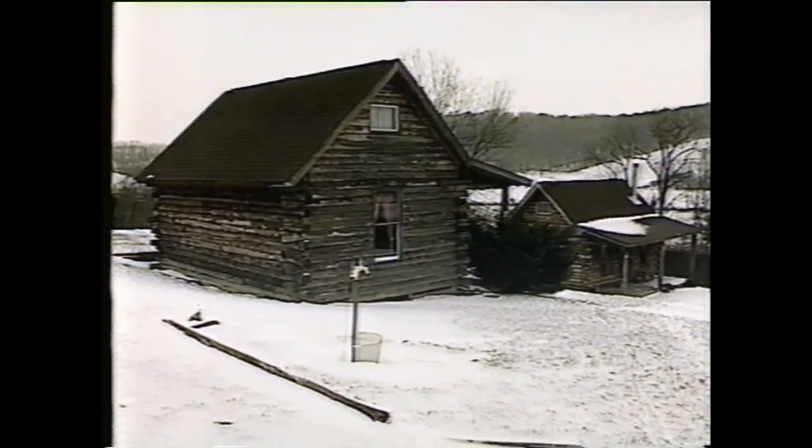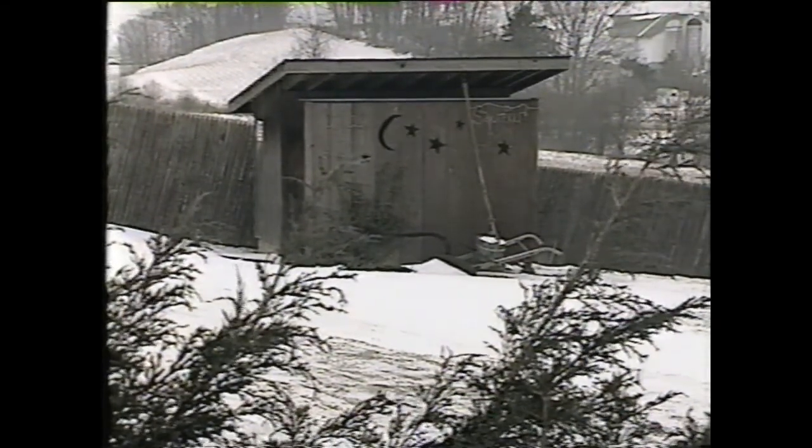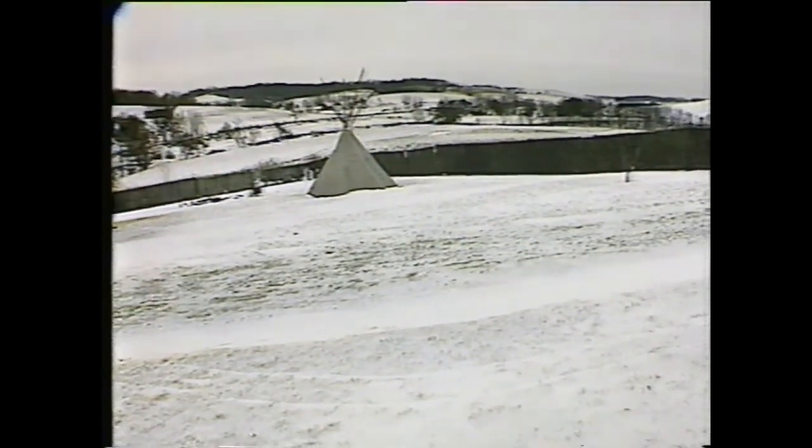For water, you have to go outside to this faucet that serves the whole compound. In fact, it's the only running water here. The bathroom, by the way, is that little building over there. If all of this is too much civilization, well, they also have two teepees that they rent by the night in warmer weather.